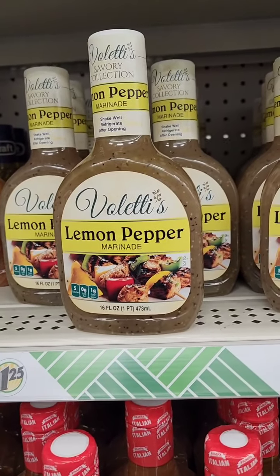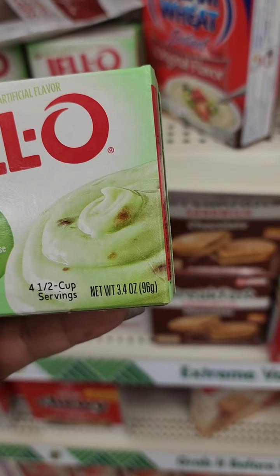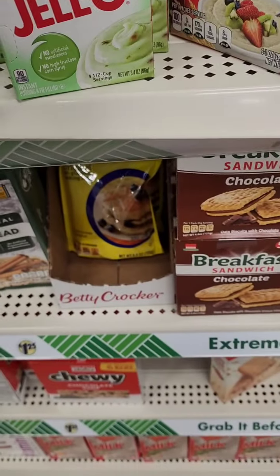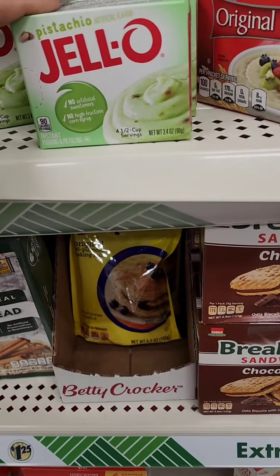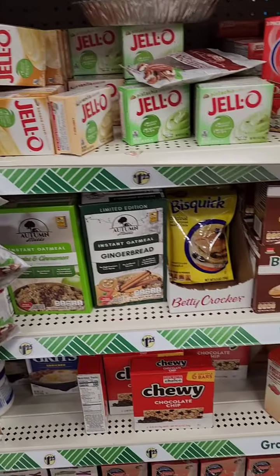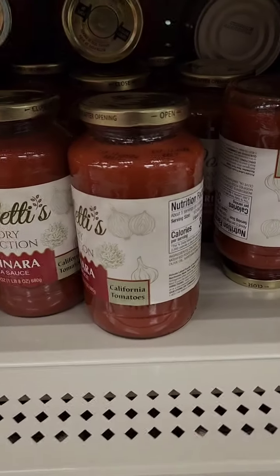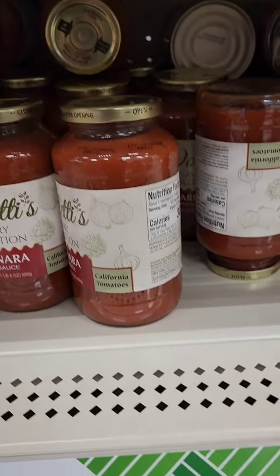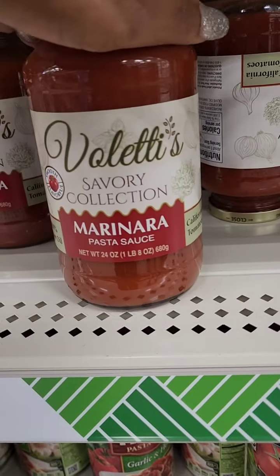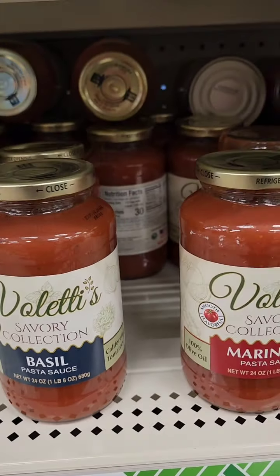I'm gonna go down the next aisle and see if I can find them. First time I'm seeing the pistachio jello pudding. Is this pudding? Yes, instant pudding. First time I'm seeing this. So far I'm not seeing any of that pasta sauce from Valetti's, but oh, spoke too soon. You gotta bend your back. So I'm seeing the marinara and I'm seeing basil. In other locations, I believe they had garlic.